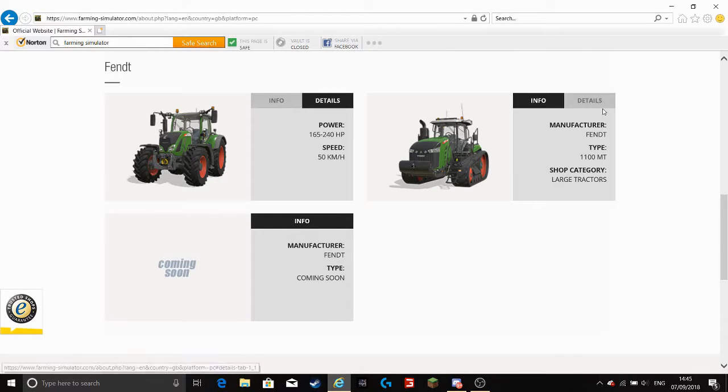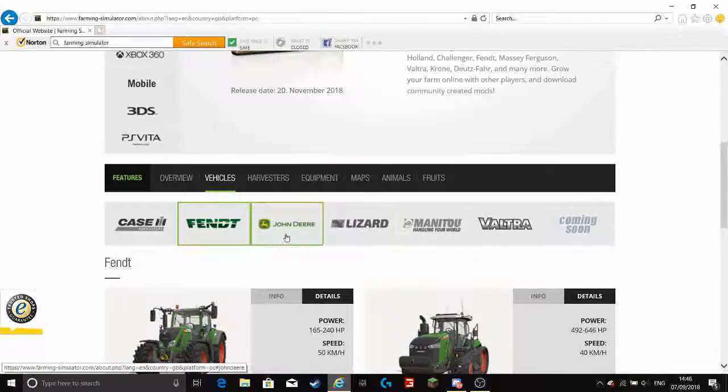So to see the difference in horsepower, it's quite a lot. 165 to 240 compared to 429 to 646. And once again, top speeds roughly the same as what the Case IH were for both of them. And we're going to do John Deere after we do the rest.